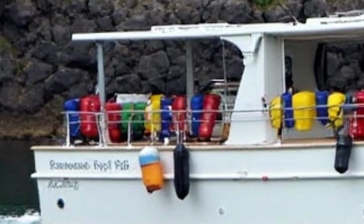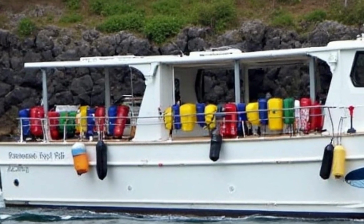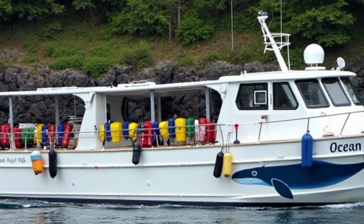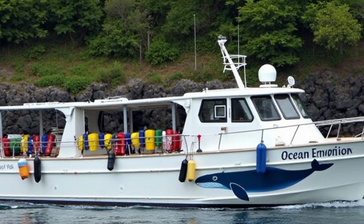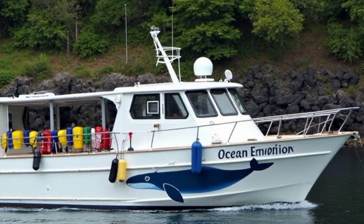The boat also boasts a spacious deck area, perfect for soaking up the sun or hosting a small gathering with friends. You've got ample seating with colorful cushions that add a pop of personality, and there's even a covered section to shield you from the elements when needed.